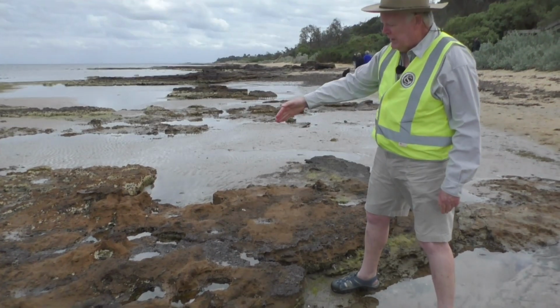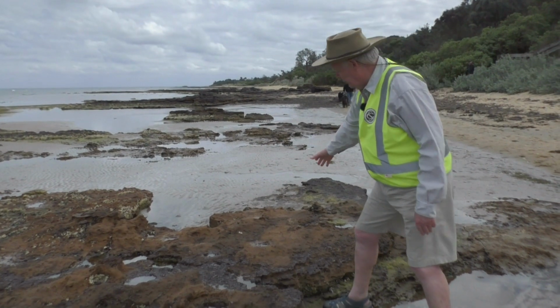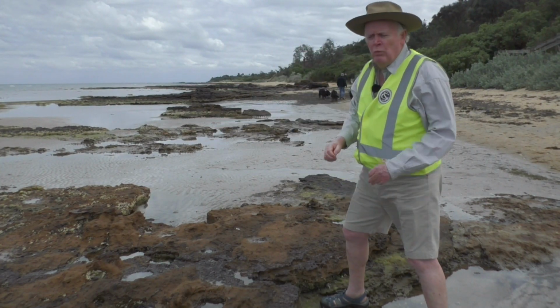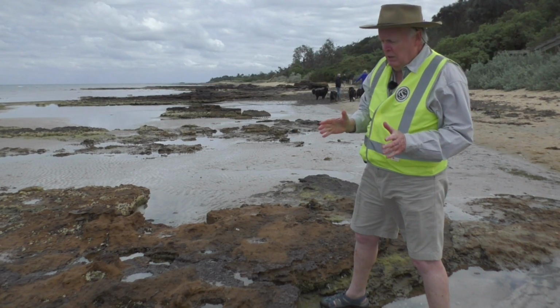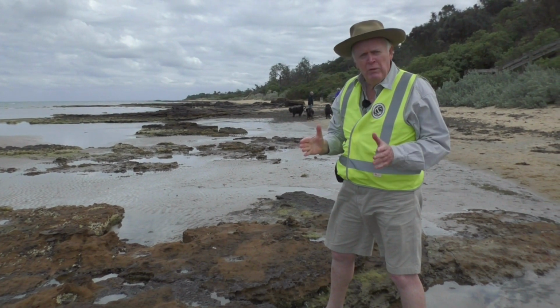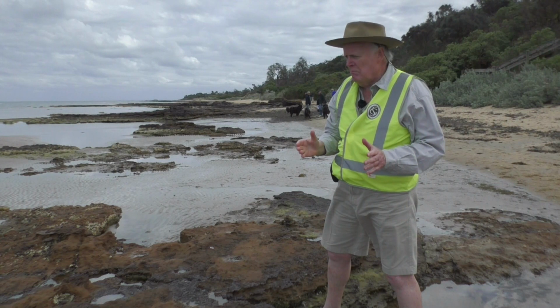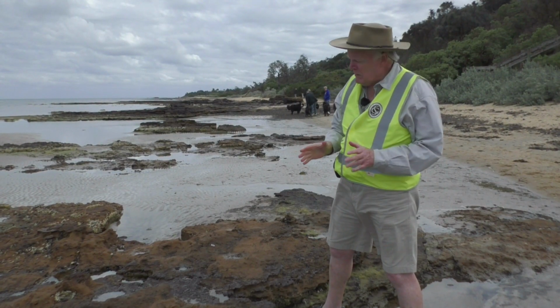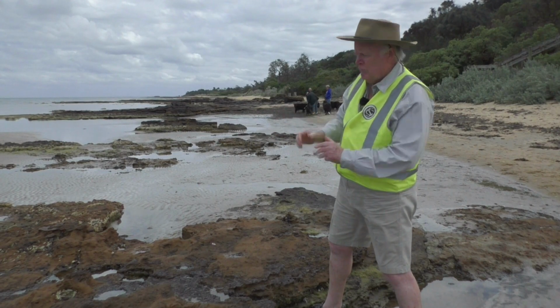Now what produces linear structures, large linear structures like this running through here and through over there? Well, two things can do that. They can be structural, in other words they were produced by ground movement or the movement of rocks, but they can also be organic. So let's hopefully see whether we can see these a bit further along the beach.